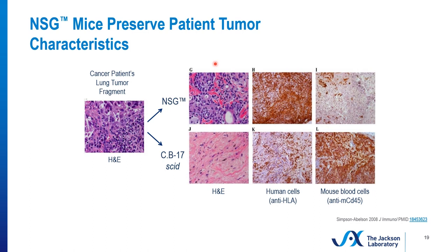So when we look at the context of the H&E, we see that when this particular tumor is engrafted in the NSG mouse, you have much more faithful recapitulation of the histoarchitecture of that tumor fragment in the NSG versus engraftment in the CB17 SCID, as we see here. We also see that there is much higher staining of human cells, anti-HLA, when we have engraftment in the NSG versus in the CB17 SCID. And on the flip side, we see fewer mouse blood cells infiltrating the tumor in the NSG as compared to staining for mouse CD45 in the CB17 SCID. So taken together, this supports that the fidelity of the patient tumor characteristic is maintained in the NSG mouse to a high degree.